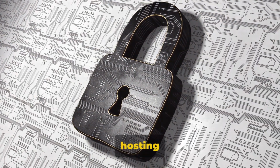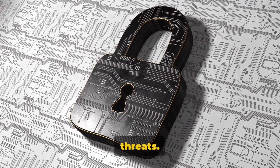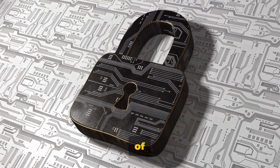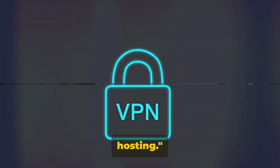In reality, VPS hosting can provide a high level of security. Since you're not sharing resources with other websites, you're less vulnerable to threats. Plus, most hosting providers include robust security measures as part of their VPS packages. So don't let misconceptions stop you from exploring the benefits of VPS hosting.